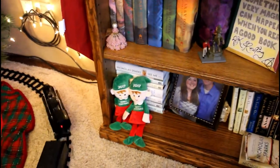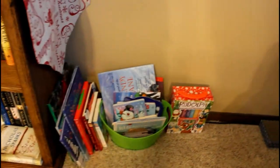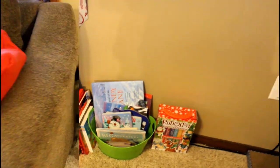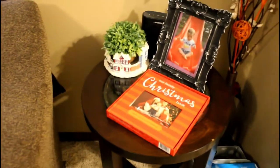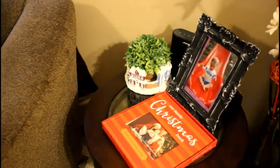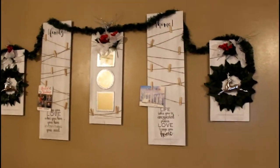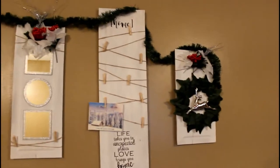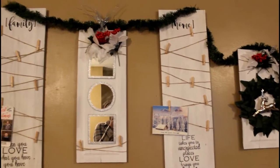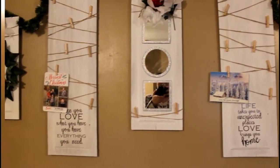And then our 2017 elves. And then over here, we've got our stack of children Christmas books. And then just sitting over here, we've got our yearly Christmas book with a Christmas candle holder with a plant in it instead of a candle. All right, and then if you watched my fall decor video, you would have seen these wood panels in that one as well. I have decorated it for Christmas with just some deer ornaments and garland and Dollar Tree floral sticks. And then this is also where I'm going to be putting all of our Christmas cards as well.